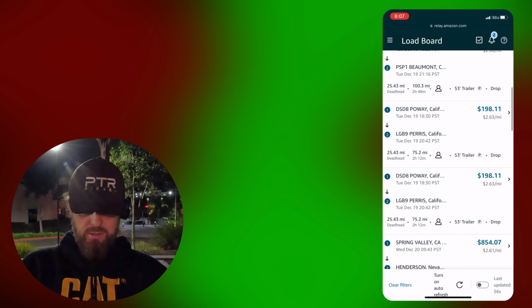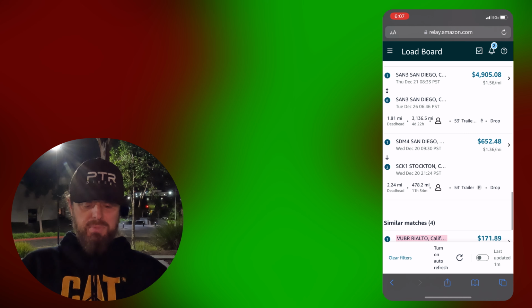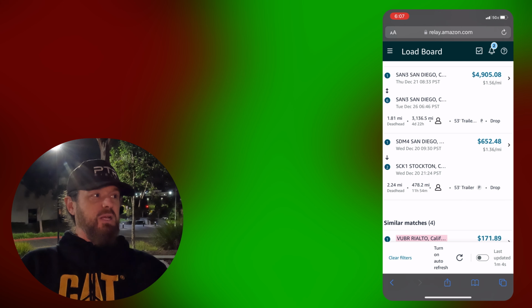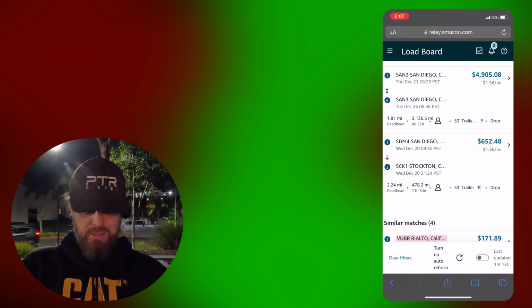Lowest money on the board right now is $1.36 a mile to run up to Stockton tomorrow. I don't know what your cost per mile is, but $1.36 a mile for me, I'd be taking that load up there for free.